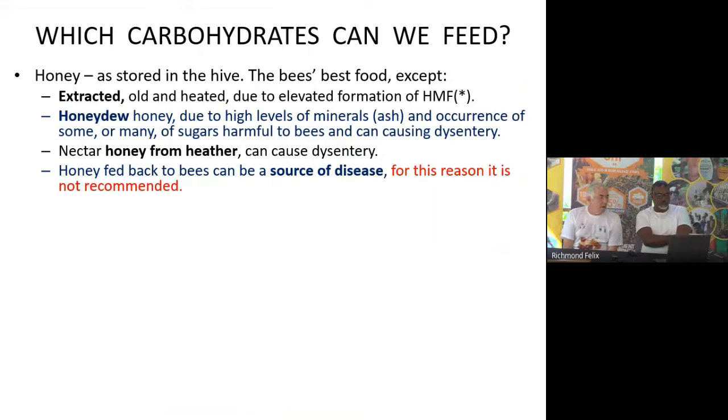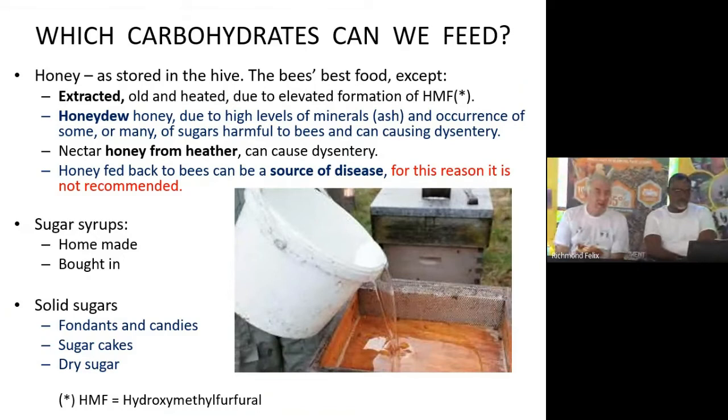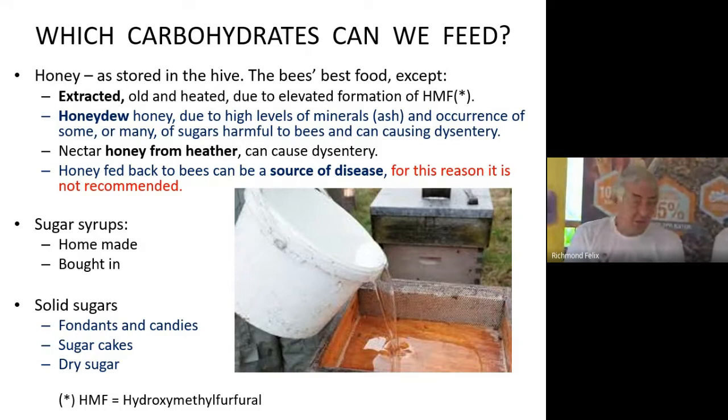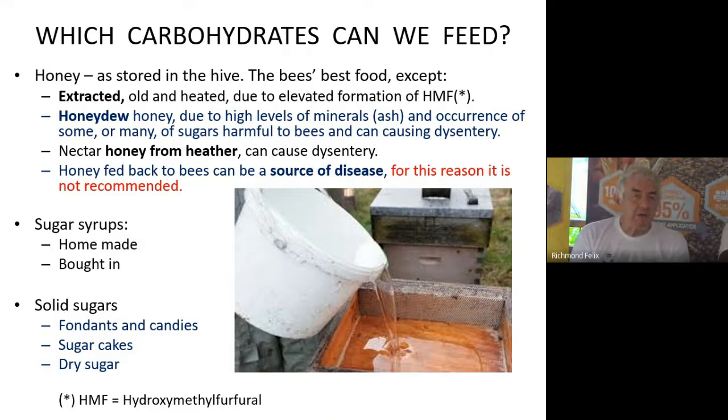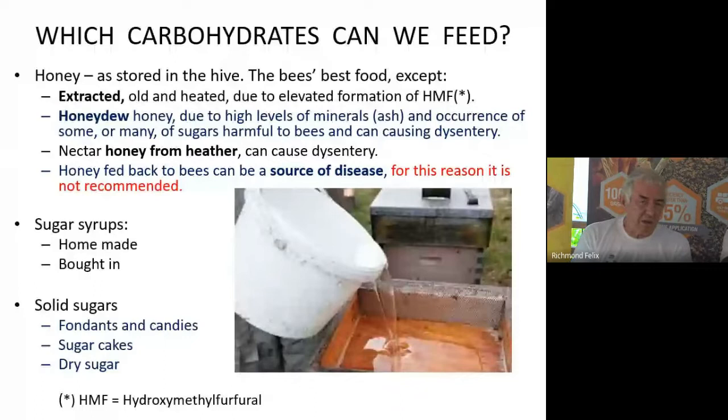So what type of carbohydrates can we feed? Well, we can feed honey, which was saved from the previous good season, but it is not advised because the honey can be a source of disease. If the honey is old or subjected to high temperature, like in the tropics, there may be a high development of a substance called hydroxymethylfurfural, which is toxic to bees. So feeding old or previously saved honey is not generally recommended.